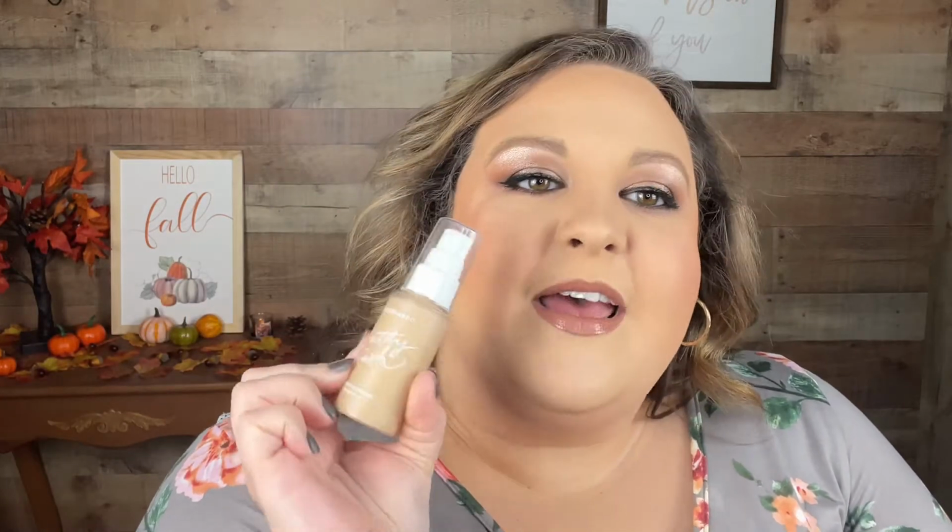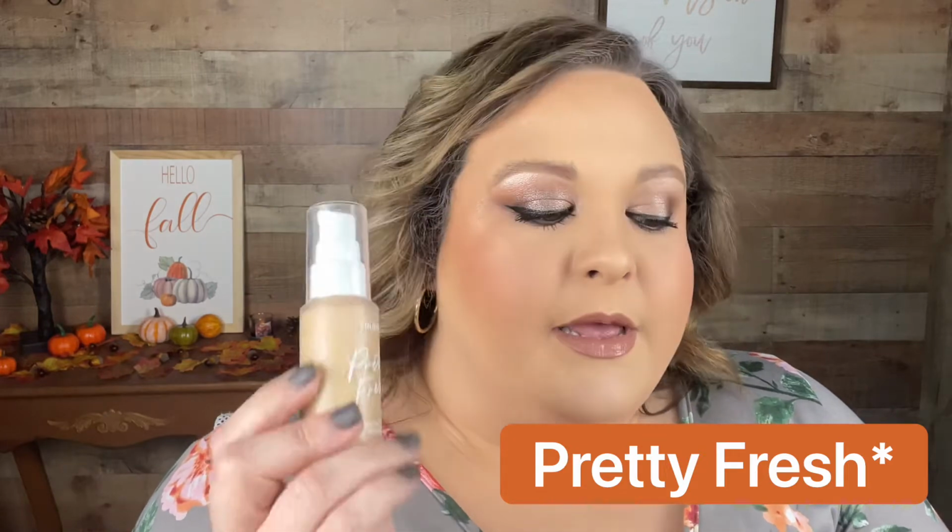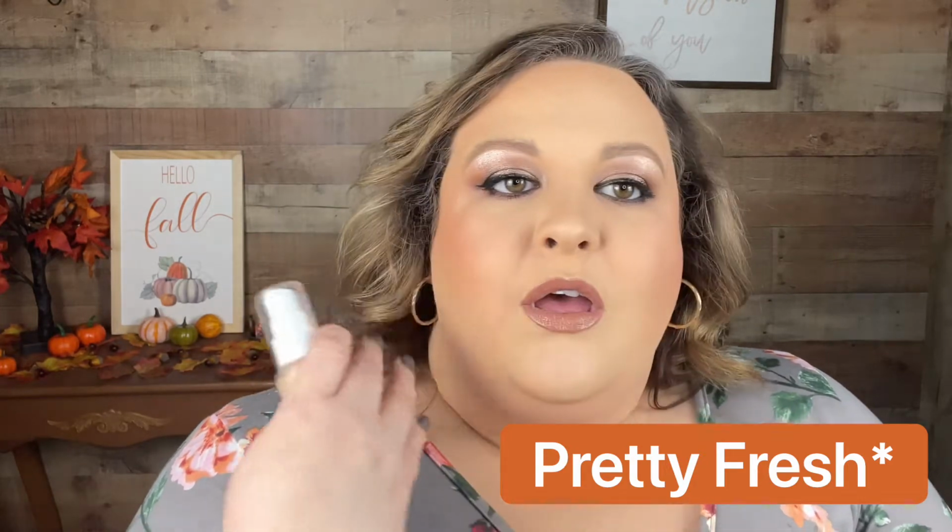As far as foundation goes, I have two because I have to have options always. This is the ColourPop Pretty Natural. I love this foundation. Wear it quite a bit. It is very beautiful on the skin. It wears well. Love this just across the board. And then also my Essence Pretty Natural. This I use more than the ColourPop, honestly. It is so good. I love it, love it. I don't know if I said it, but I do love it.